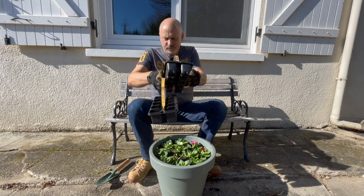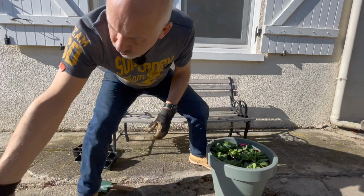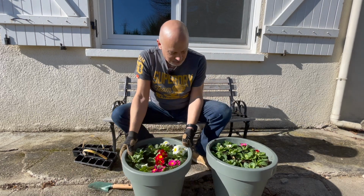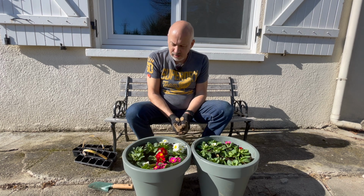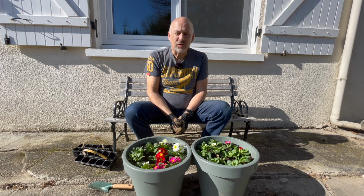Okay, that's all those planted. Here's one I prepared earlier. So that can go each side of the door. This one's flowered a bit earlier than the other one, but that's fine. We'll have some lovely flowers in there shortly.